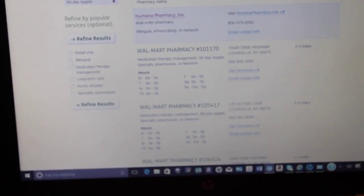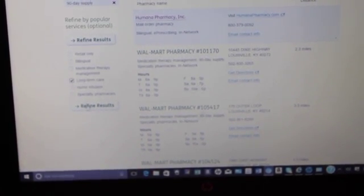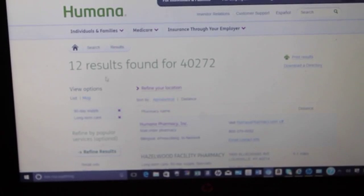So what you would do is, let's just click on the long-term care, and then hit refine results. Great. This one pulled up 12 results for the 40272 area. Like I said, you would just scroll down and contact these particular pharmacies and locate your prescription.